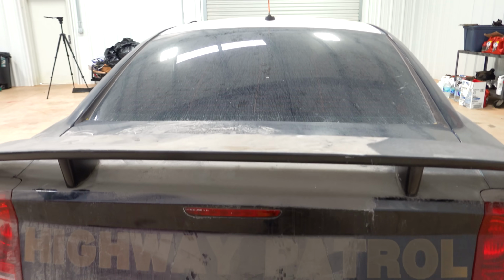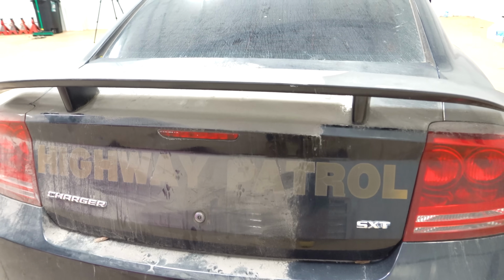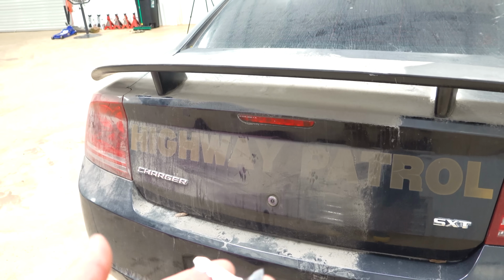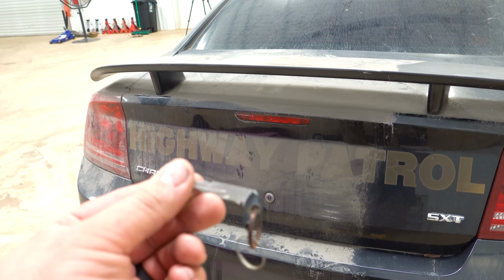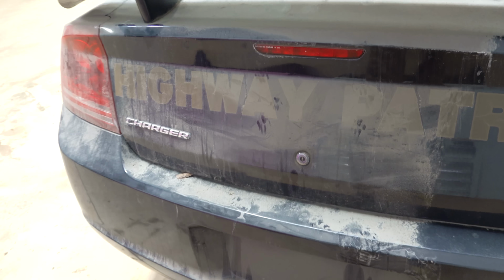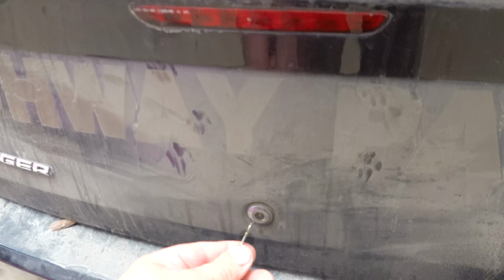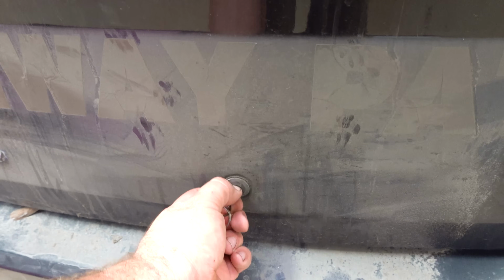Now, whenever we're examining a vehicle, I have learned from our good friend Derek, you always start in the rear. And this is the key that I got. I don't know if there's more anywhere else, but that is the dead battery emergency blade. And I honestly don't even know if it works in this car. So, it goes in. Well, that's a positive thing. We can at least get in the trunk.